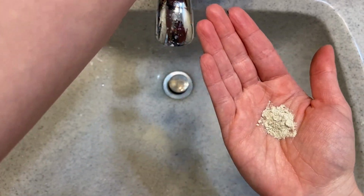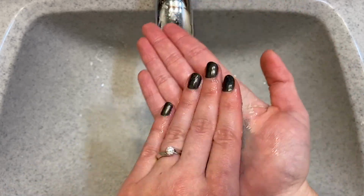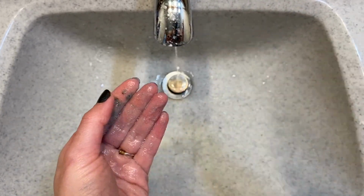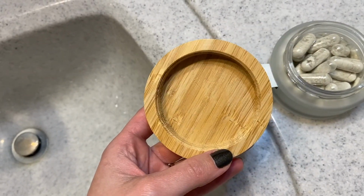They come in a beautiful glass jar with a bamboo top so that you can use the same jar to hold your deeply discounted refills. The bamboo jar lid is even specifically made with zero plastic.